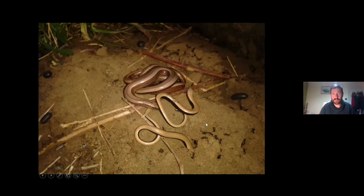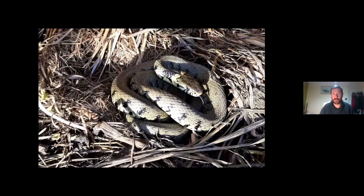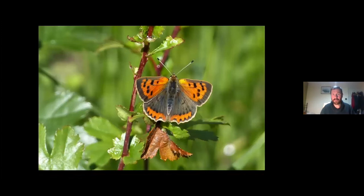Lovely little reptiles. Legless lizards, of course. They've got eyelids, which snakes don't have, so they're lizards essentially. We've got a really nice population of slow worms up there, and grass snake as well. Great to see. Butterfly wise, beautiful small copper here, which we can see throughout the year, having multiple broods.